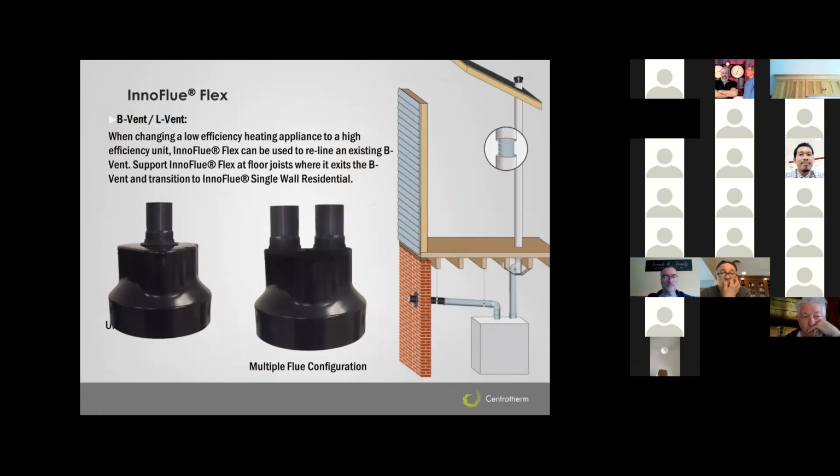Same thing, just a little different look on the B vent, and they can make multiple flue configurations. They can do a single flue. Here they're showing the same thing. I might be bringing in some sidewall air intake, and then I have some rigid, solid single wall pipe until I get to my base support. Here I'm not in a chimney, so I'm using a little band, almost like a base band support, that I drop that base fitting in, and run vertically through my B vent.